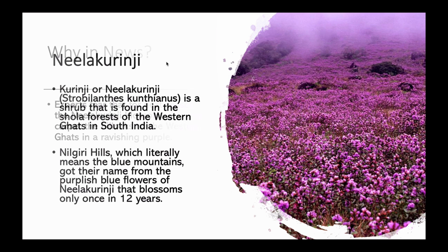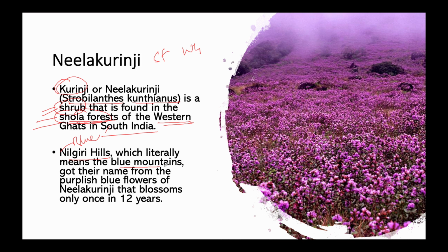Now let's talk about Neelakurinji. It is also known as Kurinji, and its scientific name is Strobilanthes kunthianus, where Strobilanthes is the genus and kunthianus is the species. It is a shrub which is majorly found in the Shola forest of the Western Ghats in South India. The shrub and the forest are important as per Prelims. You must have heard about the Nilgiri hills. Neel also means blue, so Nilgiri literally means blue mountains, and the Nilgiri hills have derived their name from the purplish-blue flowers of Neelakurinji that blossom once in 12 years.